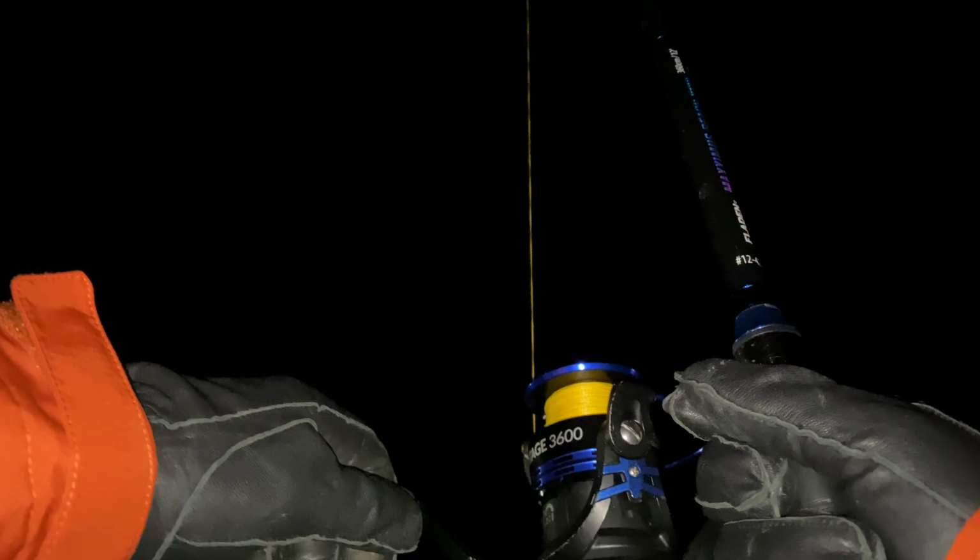Okay, they're biting. Small bite so far. Not sure if it's shown in the camera. Oh, he got away. I think it was a whiting, which is good. It's one of the target species for today or tonight.